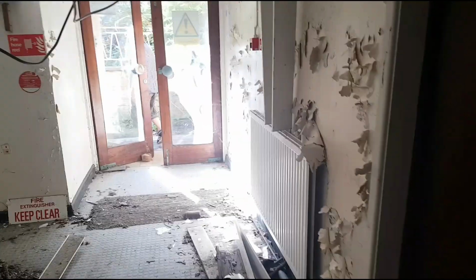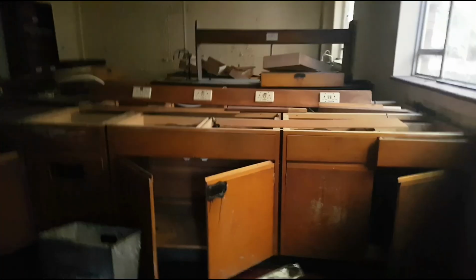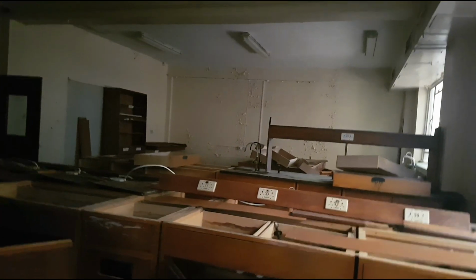So yeah, I'm gonna get out and do the other bit now, because I've done all this bit. So that bit in there, like a science room. I don't know what they really use that for, actually. Oh, Jesus Christ.